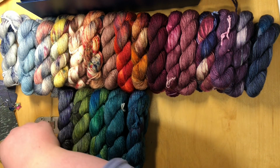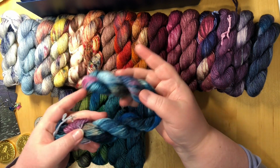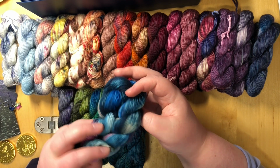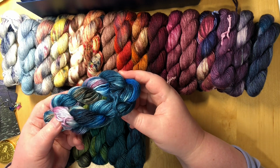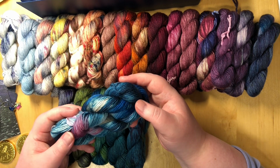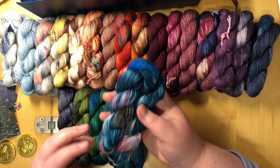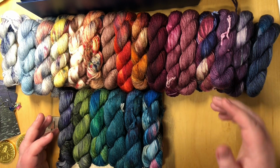One gold coin. And this amazing thing. Is this going to be circular? If this is going to go circular, I'm going to lose my mind. So pretty. I don't think it is, but if it is, I'm going to lose my mind.